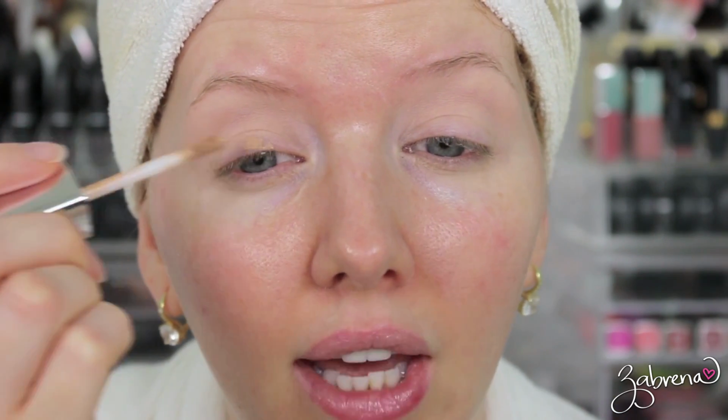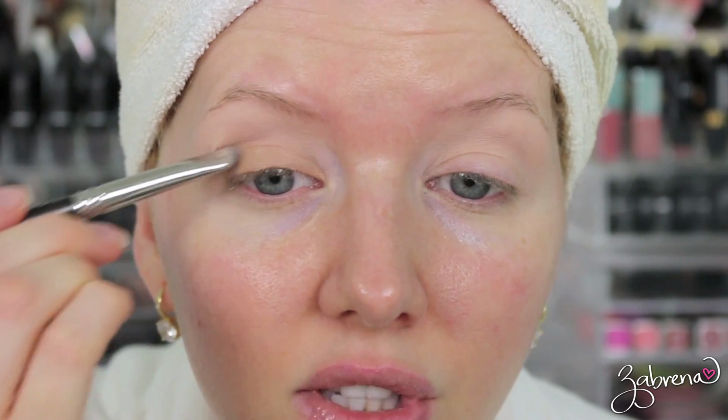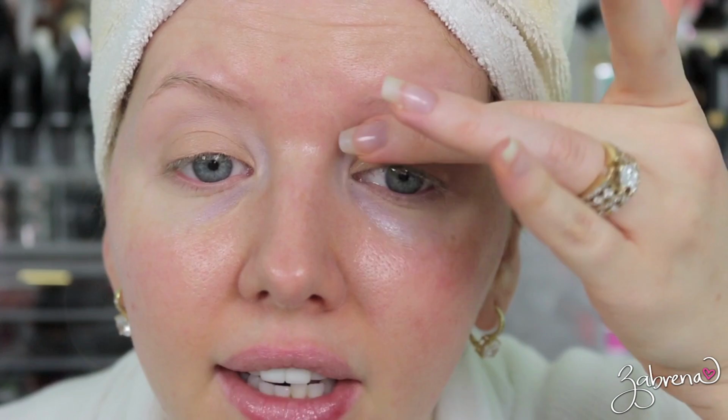So it has a doe foot applicator like that. And I'm just gonna use the applicator and apply it onto my eyes directly. They do say that you can manipulate it a little bit on the eye before it dries. So I am going to take a brush and lightly go over it to spread it around, although the applicator works real fine by itself. I mean, you can even use your finger. You don't even have to use a brush. This stuff is so easy to blend out.